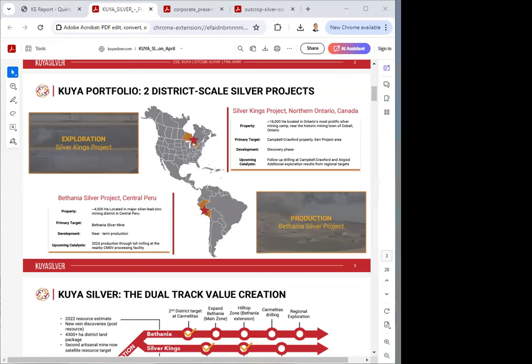And I've followed it. Bethania was really the first project. Silver Kings came about through some acquisition later, we'll say. But Bethania was the flagship project. It is a vein deposit in Peru, up in the highlands, and it's a production story. It is really geared towards small scale silver production. It's a very high grade deposit. And the company is finally finding their legs in terms of the financing they need to move Bethania forward. So I think that's a big plus.